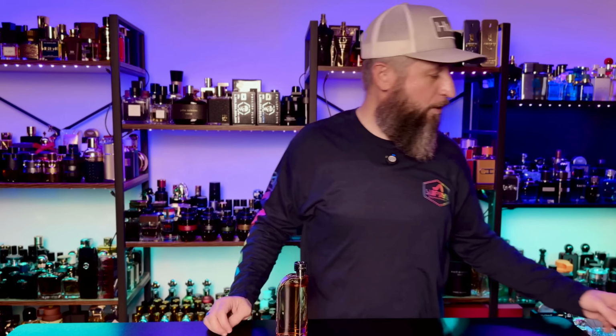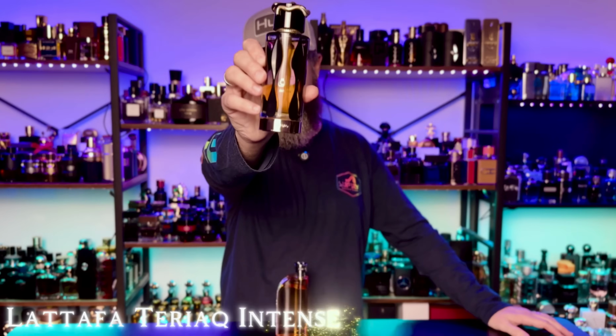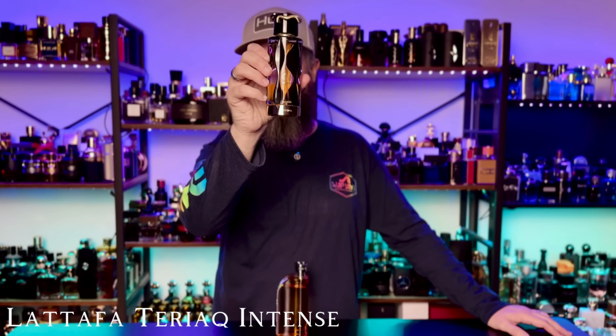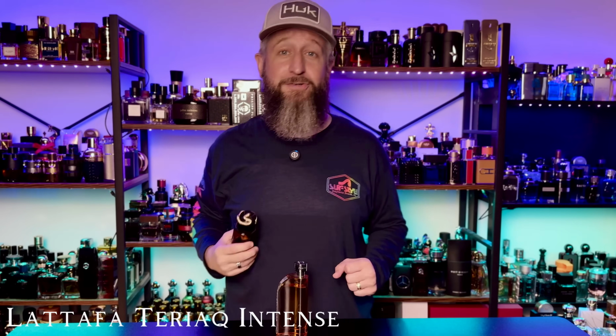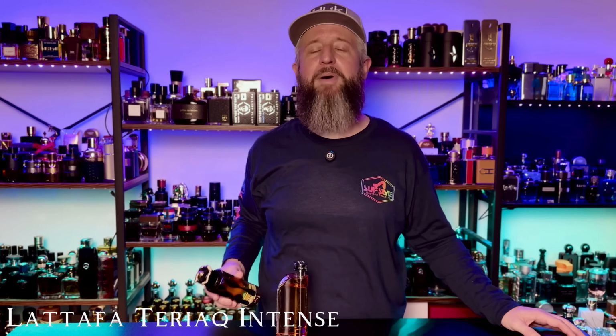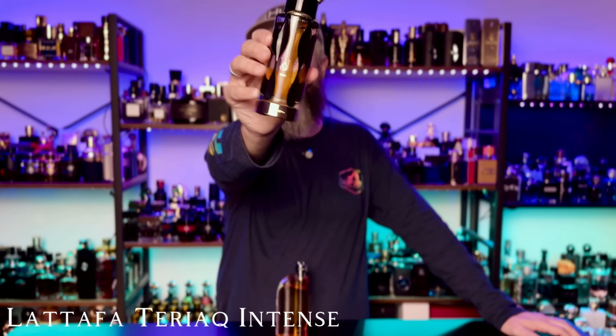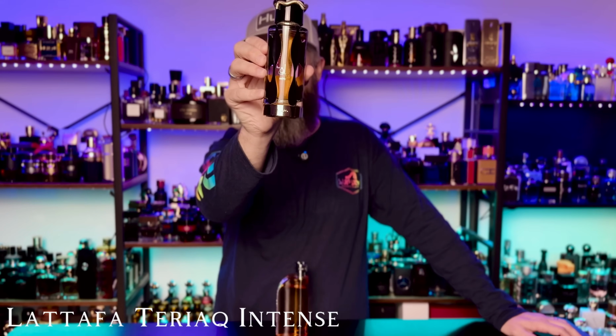This next one is a nuclear powerhouse. You could probably power your entire house and your RV with this one fragrance. I'm talking about from Lattafa. This is Teriyaki Intense. This is such a strong fragrance that after a shower, it may or may not come off of your skin. It's kind of like a Lattafa Camera style fragrance, but it's got a plum liqueur in the opening, which is very nice, and it is pretty powdery.